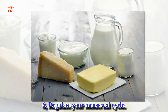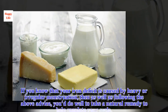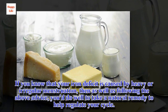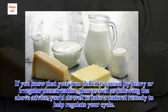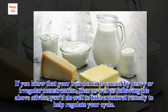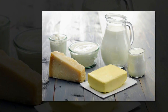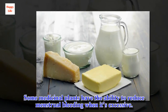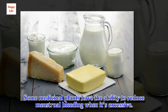6. Regulate your menstrual cycle. If you know that your iron deficit is caused by heavy or irregular menstruation, then as well as following the above advice, you do well to take a natural remedy to help regulate your cycle. Some medicinal plants have the ability to reduce menstrual bleeding when it's excessive.